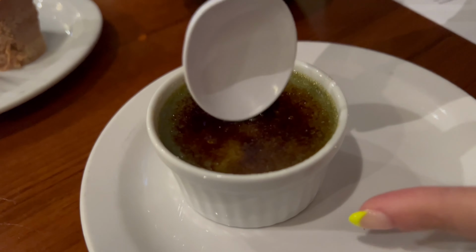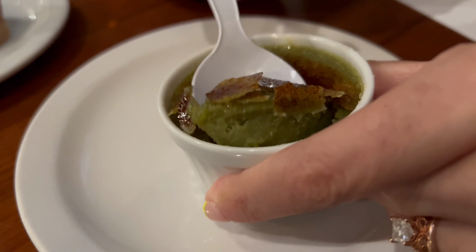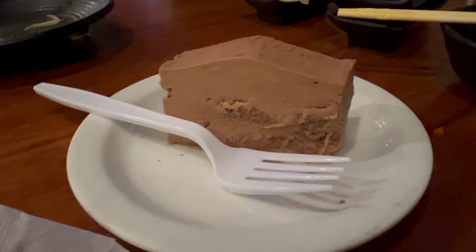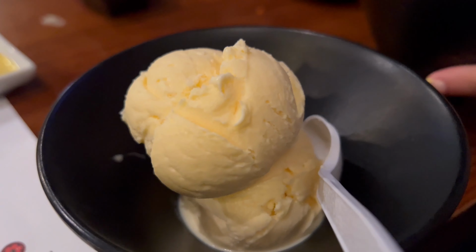For dessert, Kelly had the green tea creme brulee. And I had the chocolate tiramisu with a side of green tea tiramisu. And I polished everything off with some ice cream, but hey, it's all you can eat.